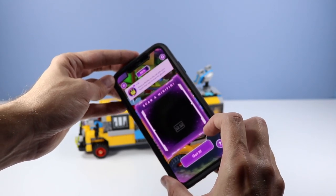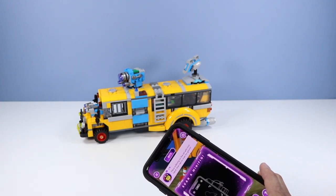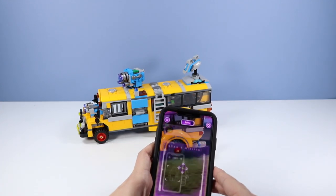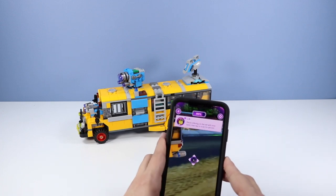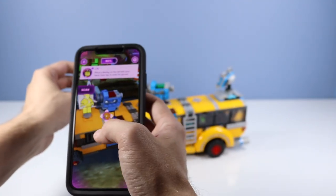Got it. Scan a minifigure. Okay. Who am I scanning? Can I scan the boy? Got it. Where did he go? There. Where is he? Oh, up here. Maybe I should pay attention.